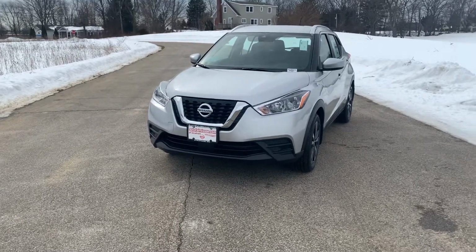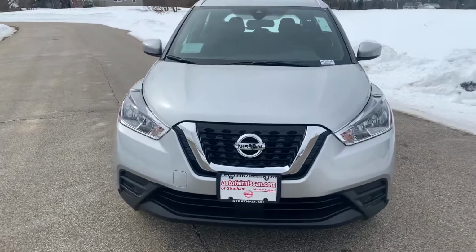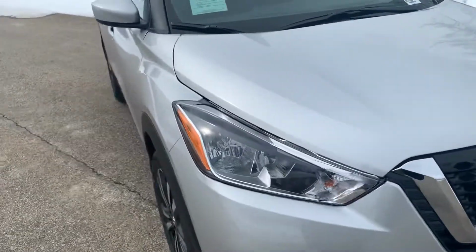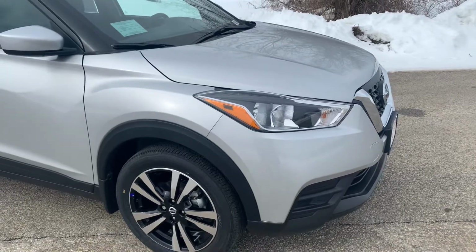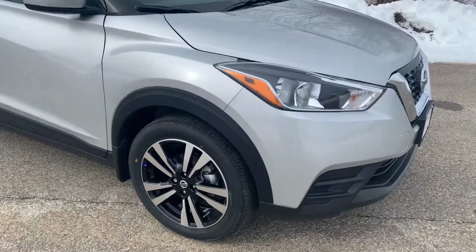I'm going to give you a walk around on the 2020 Nissan Kicks. This one is going to be the SV trim, and we'll go over a few of the features that it's going to have for you. Under the hood, you're going to have a 1.6 liter four-cylinder engine. It's going to get you 122 horsepower. But the real kick here is you're going to get 36 miles per gallon on the highway. That's the EPA estimate on this. That is a very impressive feat.